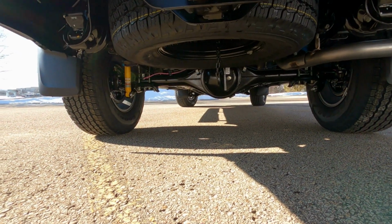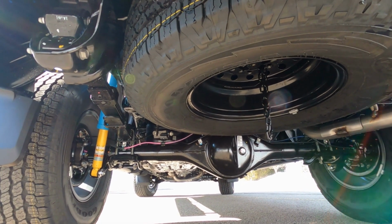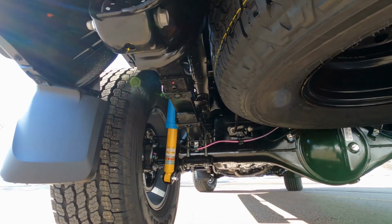And as we take a look down underneath, you do have a full-size spare tire. The difference being it is not the same wheel. It's not an aluminum wheel, but if you get stuck off-road, it's the exact same tire.